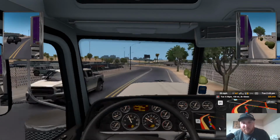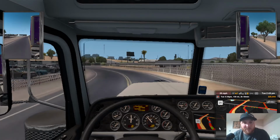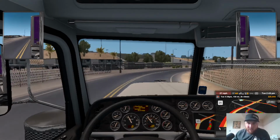I wanted the sun to come up in the game so you could see a little more. Get ready to turn. I'll show you guys a drive-in from a couple different views once we get out here on the interstate.